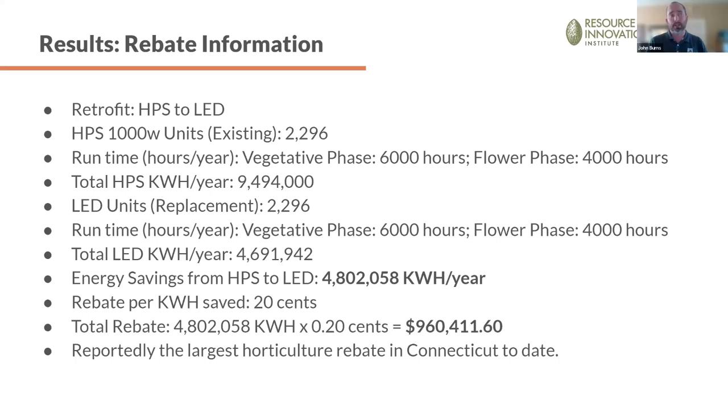Well, and what also has become a thing is food safety, because with HPS a lot of the bulbs can shatter, and all that glass can fall down on the crop. You get away from that when you look at LED products.